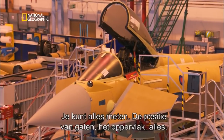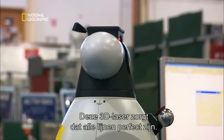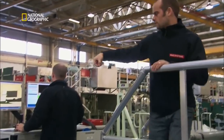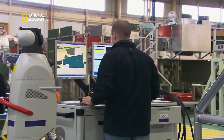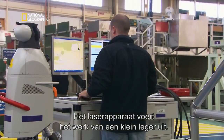We can measure anything. We can measure hull positions, surfaces of the aircraft, anything really. This 3D laser makes sure the Typhoon's parts are perfectly aligned. There can be no surprises further down the line. The laser itself does the work of a small army.